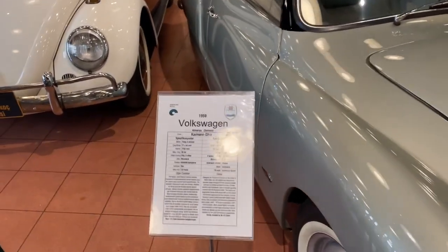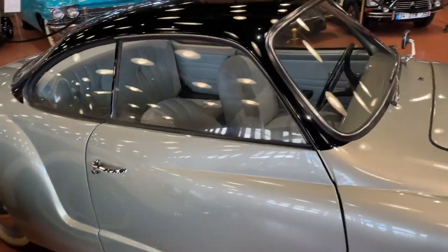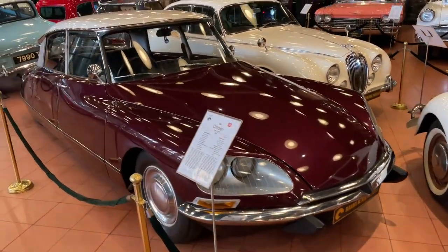This is a Karmann Ghia, what year? 59. Well, that's a nice little car, isn't it? And the bug, a 1300, 1966. Citroen again.